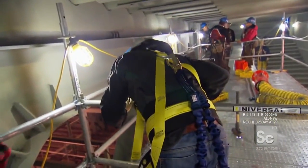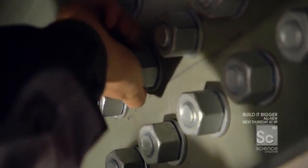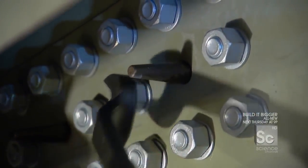You just bounced that nut off somebody's head down there. Sorry. Crews have just 1 week to install all 4,500 bolts, locking the two road segments together on the inside, allowing welders to finish the job on the outside.